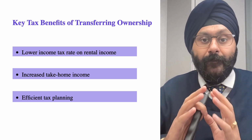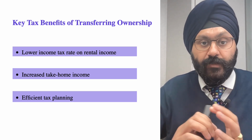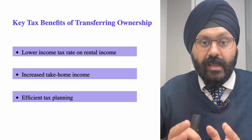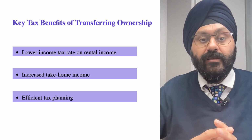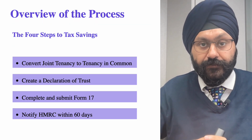If one spouse is a basic rate taxpayer, say 20%, and the other is in the higher rate 40% or the additional rate 45%, transferring ownership means rental income is taxed at the lower rate. This not only increases your take-home earnings but also improves long-term tax efficiency.